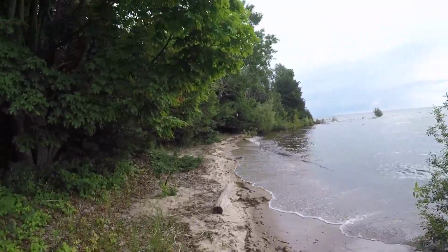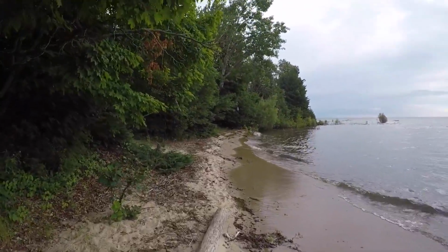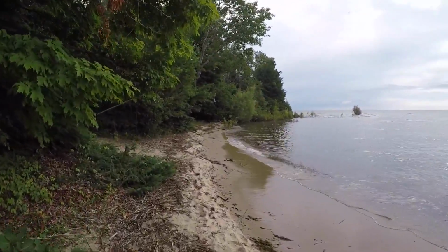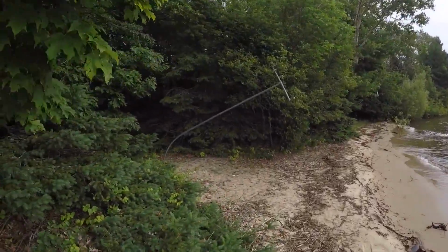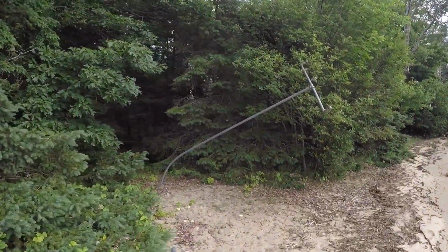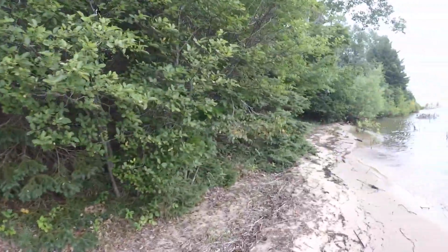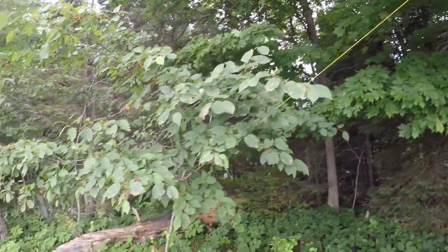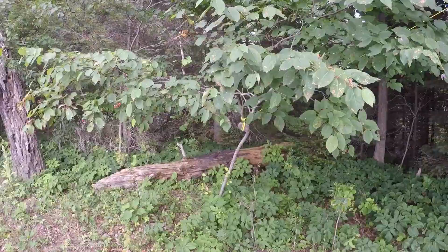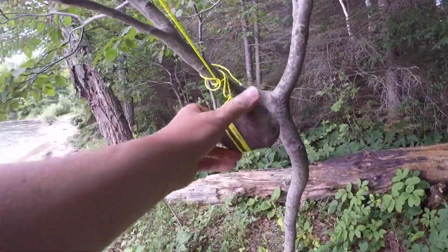I'm gonna go grab our bear bag, which is right over there. You can see they have a bear pole here, but pretty sure a tree probably took that down. So there's our food bag, and it's just tied off right to this tree here.